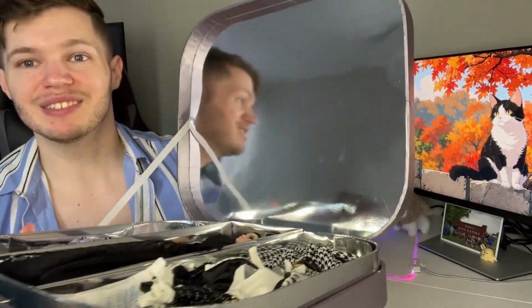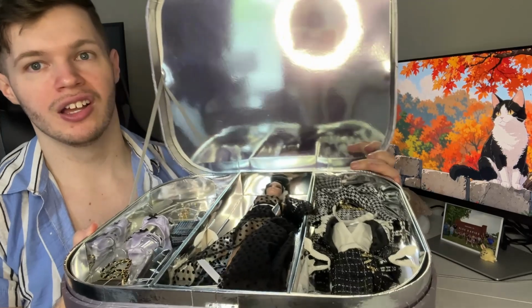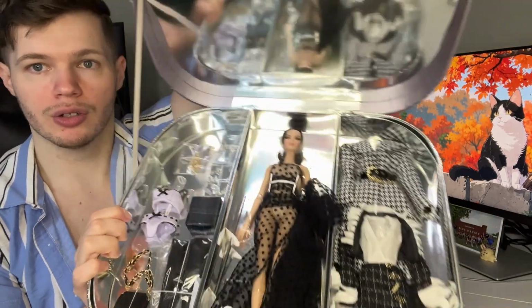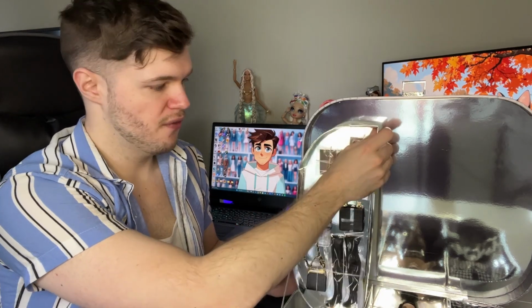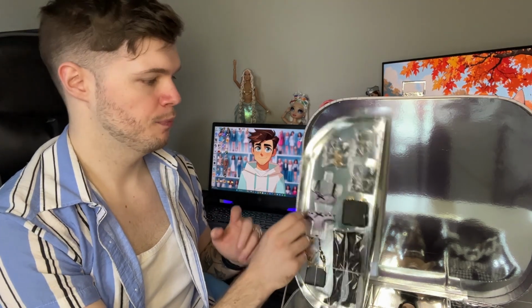But that doesn't matter. Let's look at this doll. So what I'm gonna do in order to show this off is I'm gonna pick up each compartment, because as you can see, they are separate little compartments inside of here. And I'm gonna do the doll last. So I'm gonna pick up this compartment first, and then we'll be able to set it like that.